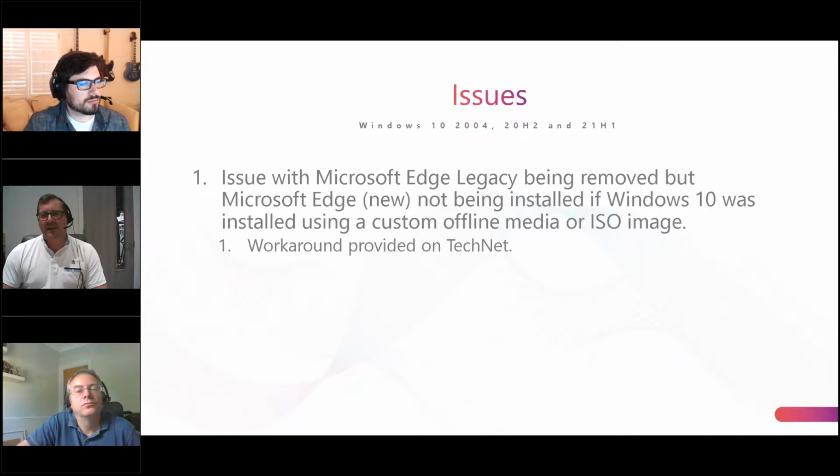But what Microsoft is saying is that if you're using a custom install, an offline media install, or an ISO image deployment, potentially the legacy browser will be uninstalled, but it will not install the newest Microsoft Edge if you have that particular scenario. So if you have a tool set that can help you with software deployment, then that is probably one of the workarounds, or there are probably some registry keys in the TechNet article.